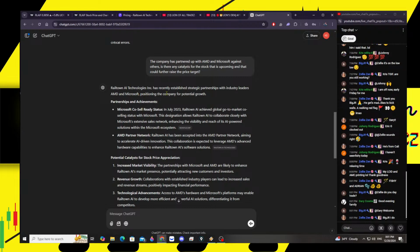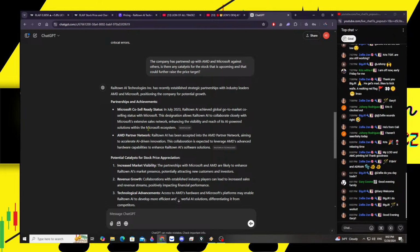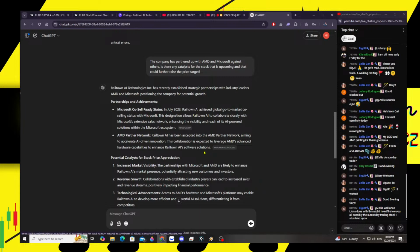Railtown AI Technologies has recently established strategic partnerships with industry leaders AMD and Microsoft, positioning the company for potential growth. Microsoft co-sell ready status in July 2023: Railtown AI achieved global go-to-market co-selling status with Microsoft. This designation allows Railtown AI to collaborate closely with Microsoft's extensive sales network, enhancing the visibility and reach of its AI-powered solutions within the Microsoft ecosystem. That was from the source Newsfile Corp. AMD Partner Network: Railtown AI has been accepted into the AMD Partner Network, aiming to accelerate AI-driven innovation. This collaboration is expected to leverage AMD's advanced hardware capabilities to enhance Railtown AI's software solutions. That was sourced by Railtown AI Technologies themselves.